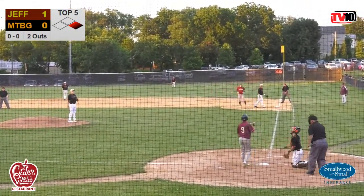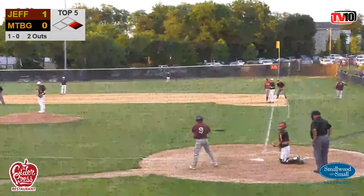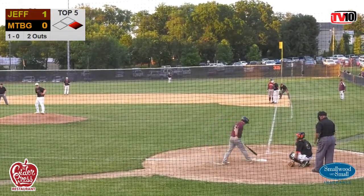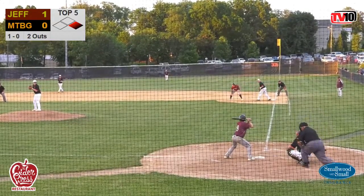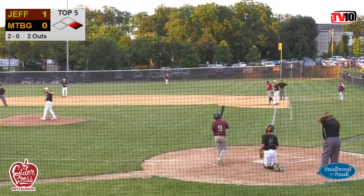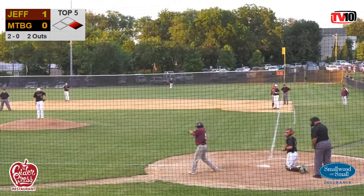First pitch to Connor Bailey, outside for ball 1. So that means Horowitz has been intentionally walked 5 times now in the last 2 games. 1 for 1 with a 2-run home run and 5 intentional walks. 1 for 2. He's still to start this game. Here comes the 1-0 pitch to Connor Bailey. That one inside, sliding over. A good job by Hasanovich to keep that one in front. Horowitz at first base. Count 2-0 to Bailey, the number 2 batter in the order.